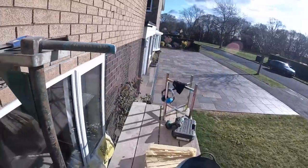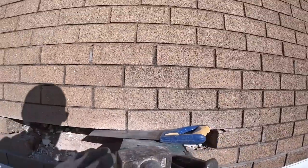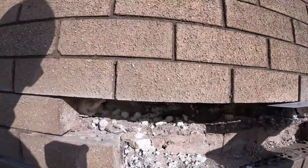Quick update, it's currently 20 to 10. Alex's just in the van having a quick break. I'm going to join him in a minute. So there you go, first stack row's in, first couple of rows are out, and here's your standard issue lintel. I'm thinking 70s, late 70s, early 80s maybe.